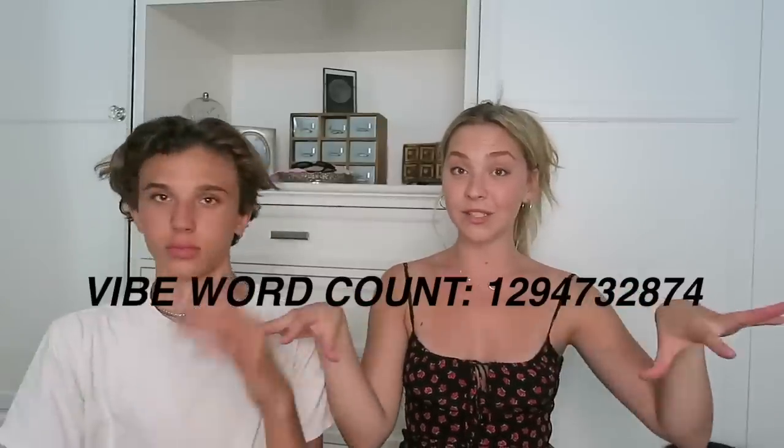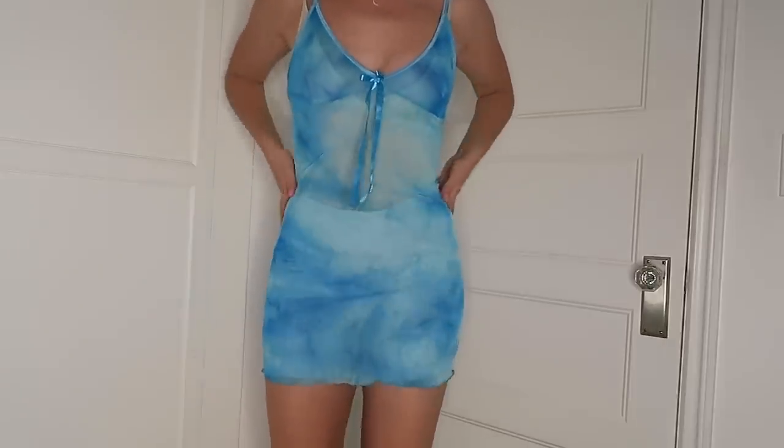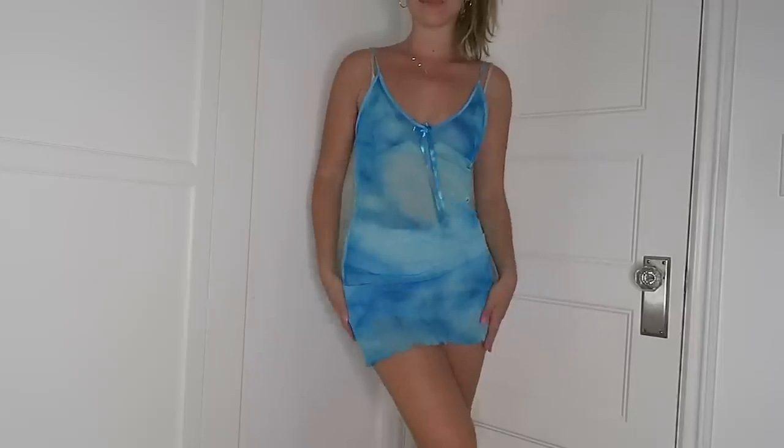Cowboy boots, anything, are always in. With a cute dress, country vibes are in. And this is probably the cutest thing ever. Very Lisa Frank, Devon Lee Carlson vibes. It's a little slip, like see-through, but you just wear something under.